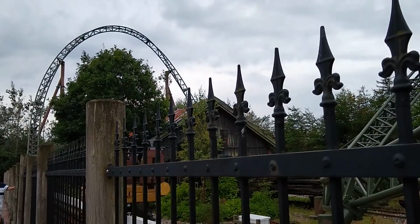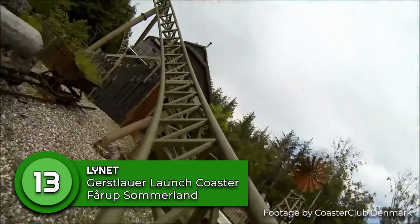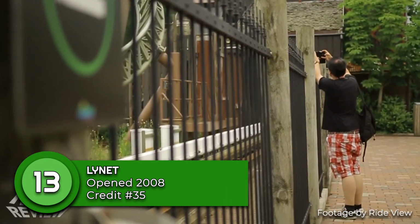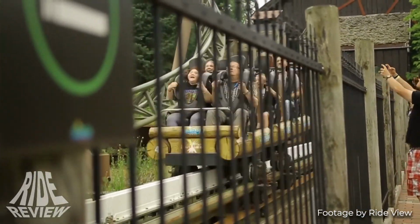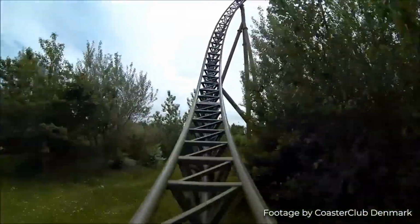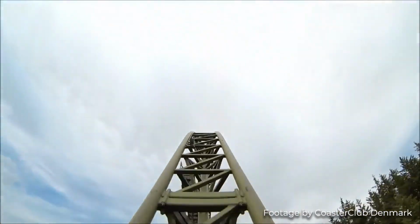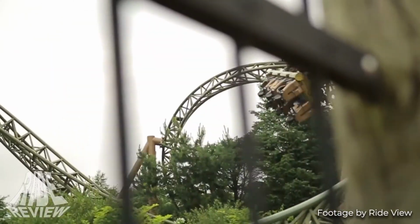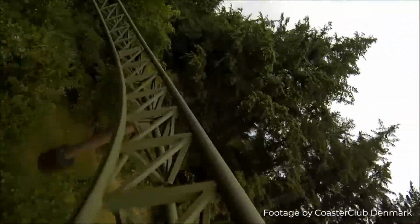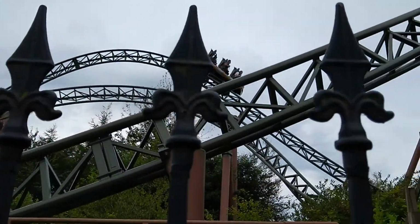At number 13 is Lund, a Gerstlauer launch coaster at Fårup Sommerland in Denmark. Lund is basically the predecessor to the Infinity coaster, and what's so great about Lund is that it's separated into 3 great sections. You start out with the first great section with a good forceful launch as well as some fantastic airtime moments. You really get popped out of your seat here. Then you move into some really fun floaty inversions, and then you end up with some good turns with some force here and there. This is a great overall ride with a great overall package.